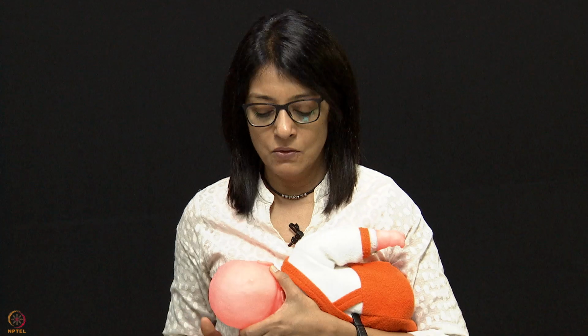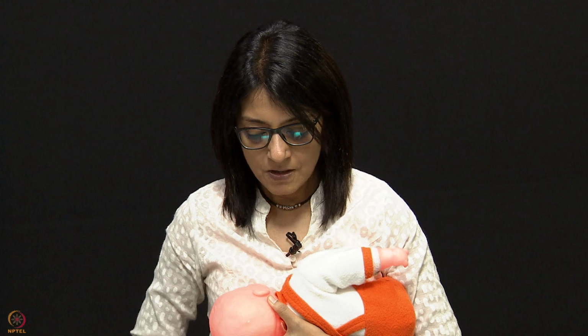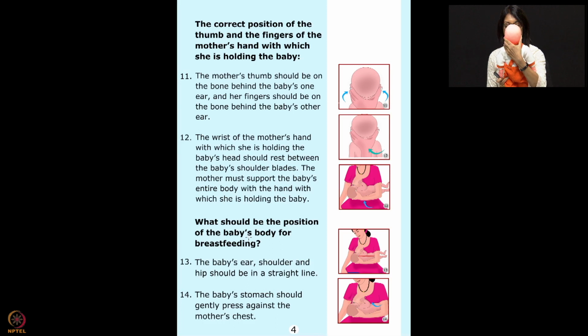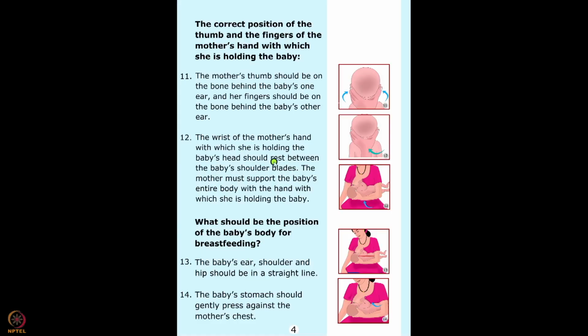Now remember that we have a bone just behind our ears, called the mastoid bone. If you can hold on to the mastoid bone and keep your fingers on that bone rather than on the head, you'll be able to flex or extend the neck. So that is important. The 12th point is how you hold the baby's head, not like this, but with both fingers on the mastoid bone. And then the wrist of the mother should be holding the baby's head.